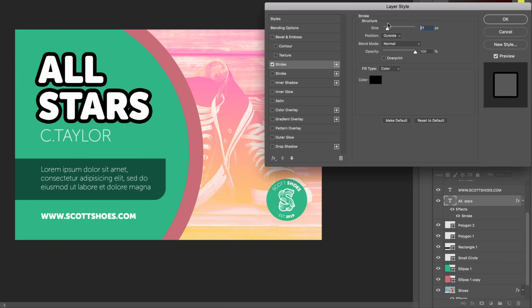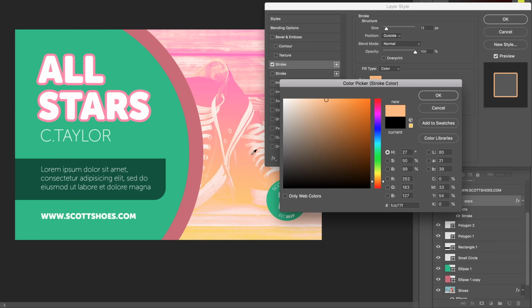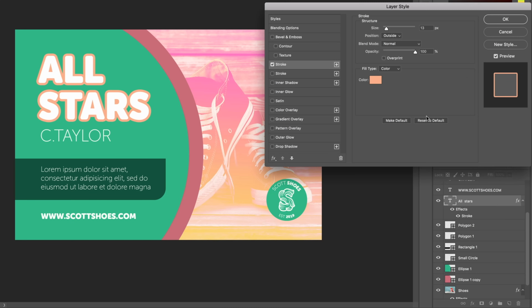In my case, I want outside. I'm gonna lower it down a little bit, and I'm gonna pick a color. Now you can pick a color from in here. What I'm gonna do is I'm not gonna hold anything down. I can just click out here anywhere and it picks colors from the document. So find something you like that maybe ties in with the background. That's gonna work for me. I'm gonna click OK. And yeah, that's adding stroke to text.